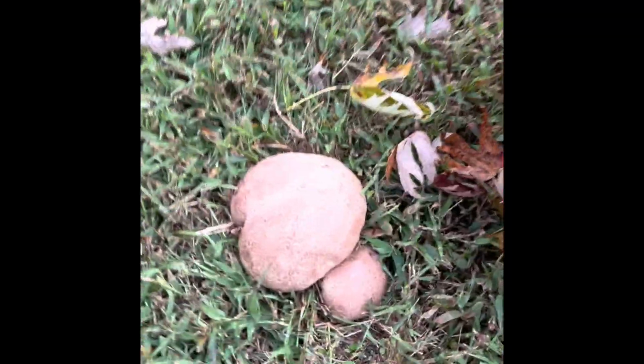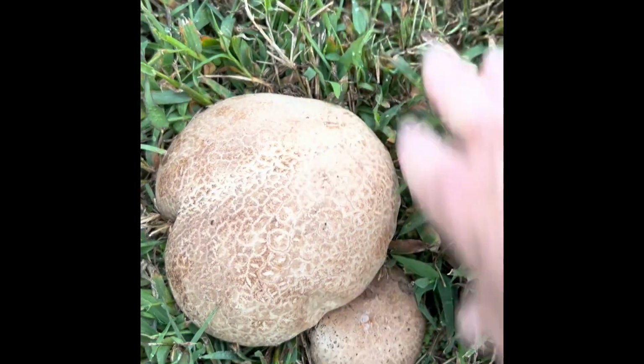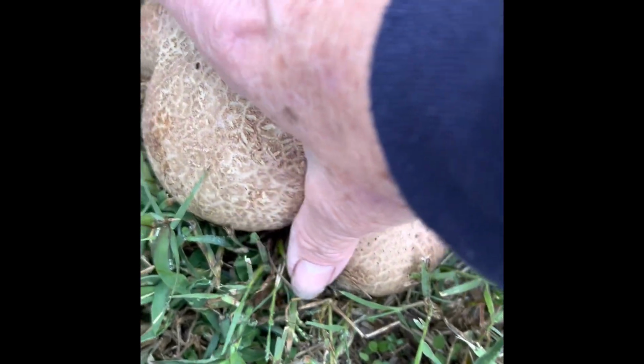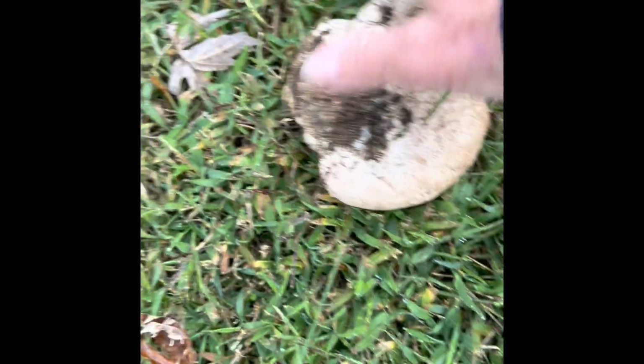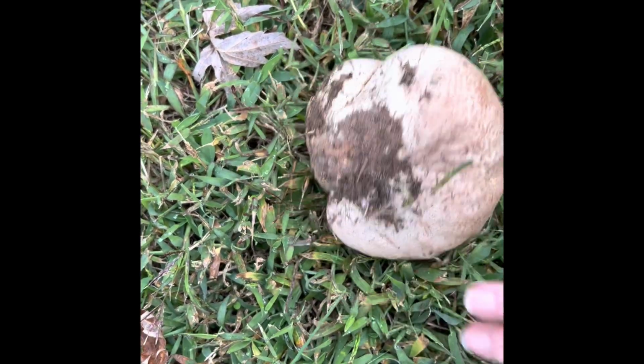Okay, let's go over here to this big guy. Wipe all that off. Ooh, look at that one, and this small one right beside it. That was a double. Wow, hopefully I can get this one before, ooh, look at that. Big one. All the grass, leave as much of that out here as we can.